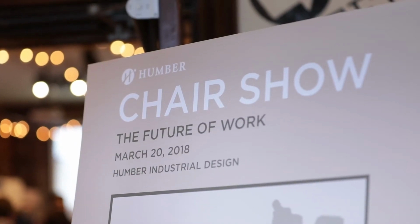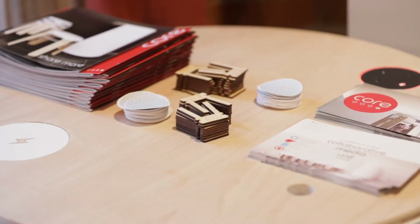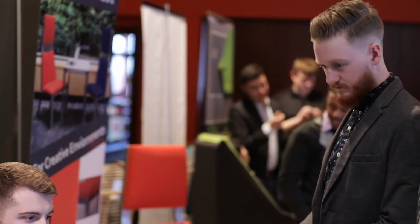Every year, the second-year industrial design students are tasked with designing a chair for the annual chair show here at the Gladstone Hotel. Let's go check out a few. The theme this year is called The Future of Work.